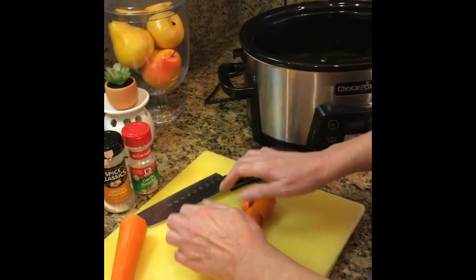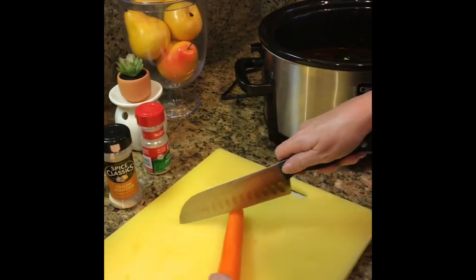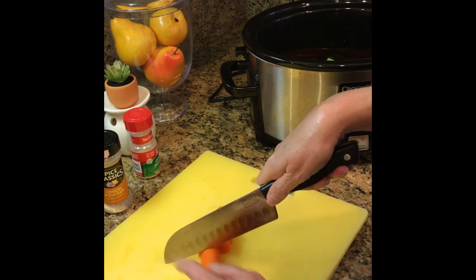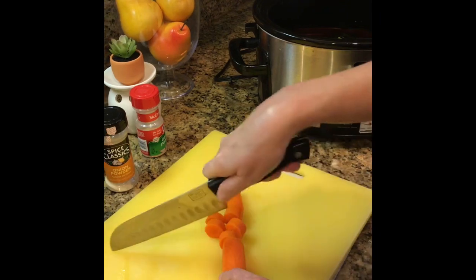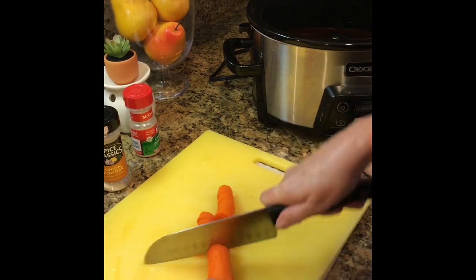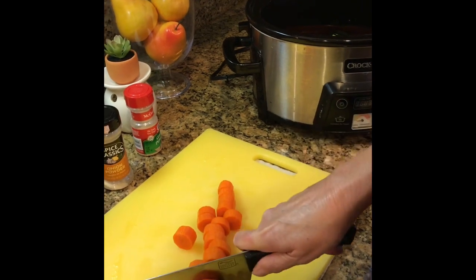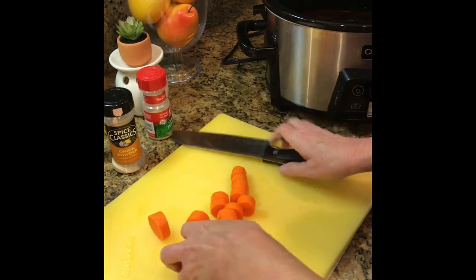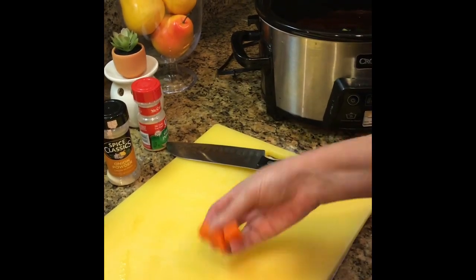I just love the rhythm of the knife. It's so soothing. I think that's what I really enjoy about cooking, is the repetitiveness. And make sure your tip stays down on the cutting board and just glide through with the back, always keeping your finger off the blade. That's how accidents happen. Okay, a couple of these are pretty big, so I'm just gonna go ahead and cut them in half. Oh my goodness, these smell like sweet carrots.